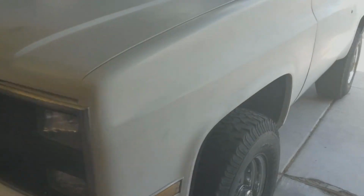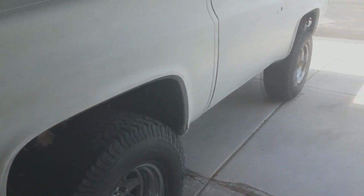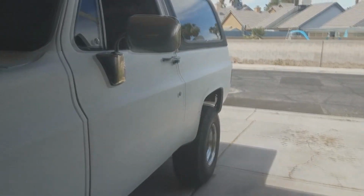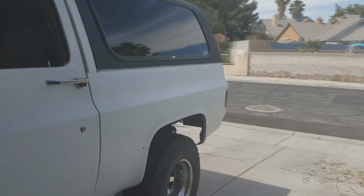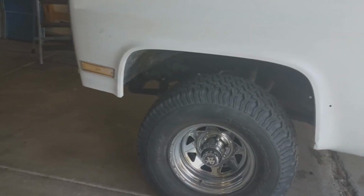So, also got, you know, the chrome trim around the wheel wells is gone. I think it looks a lot better now without that on there. So definitely made some progress today.